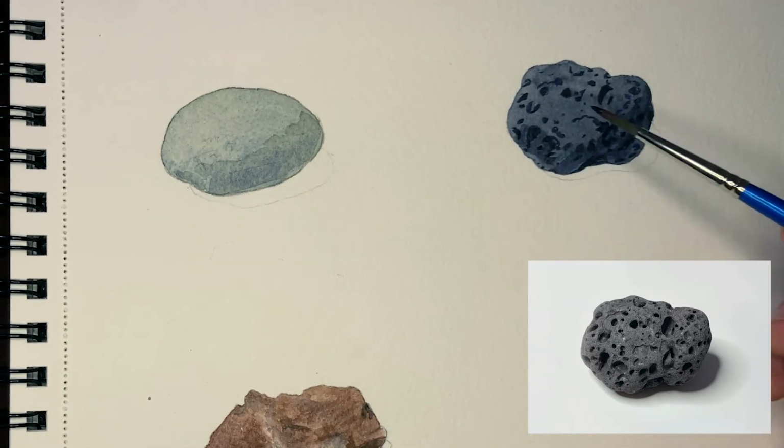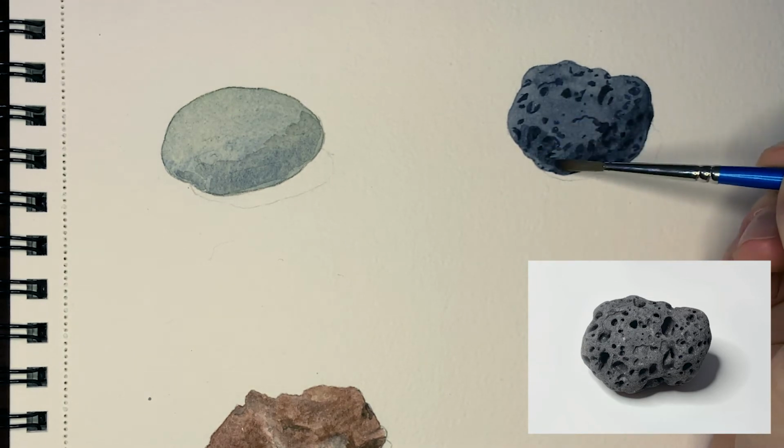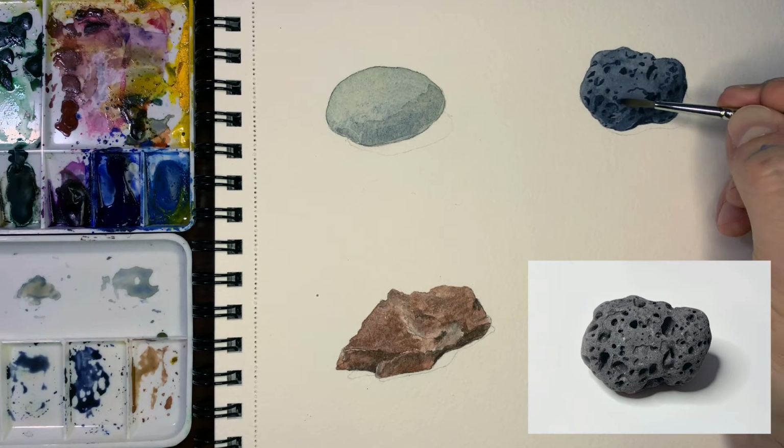You don't want to put too much pressure now on the painting as you're applying these glazes, because you don't want to lift off any of the underlying paint, all that detail work that you just did.